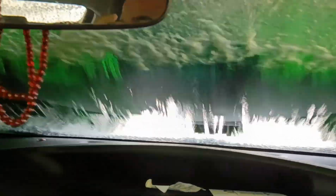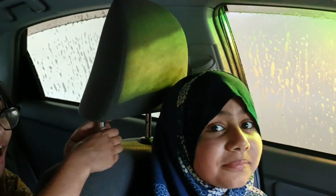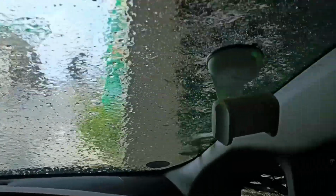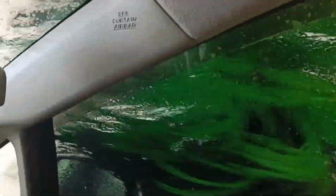And everything was going so fast because this is an automatic one. It was going very, very fast. And I was like, what is going on here? And then the car was moving. I don't know if any of you guys noticed, but let's see if you can see the car moving. Which was very scary and very fun at the same time because we were going back and forth. And guys, it seemed like we were actually outside.